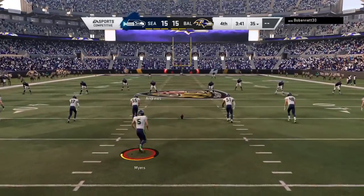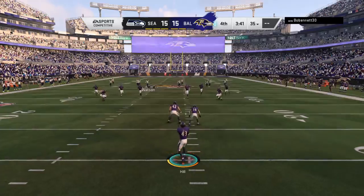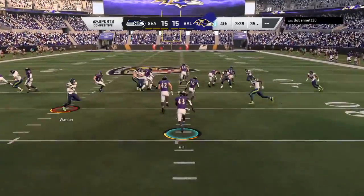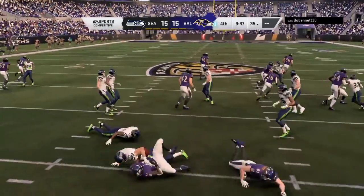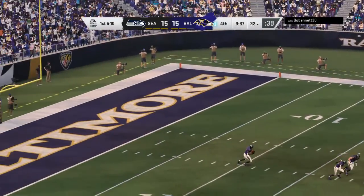So here comes the kickoff now, all even here in this 4th quarter. This is taken just shy of the 10 here. Solid return, pretty good field position. They'll start at the 32-yard line.